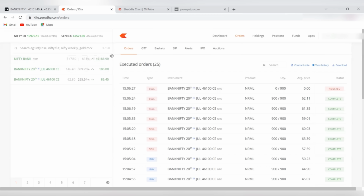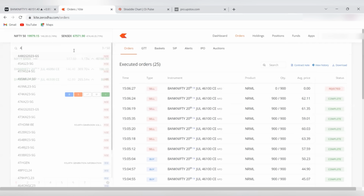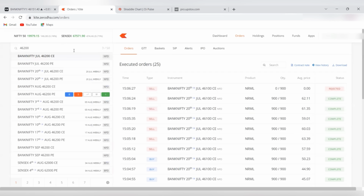What is at the money? Now, if I'm talking about this, 46,186 is the Bank Nifty. 46,200, which is the nearest 100, is the at the money strike. Okay, the nearest 100 is the at the money strike.